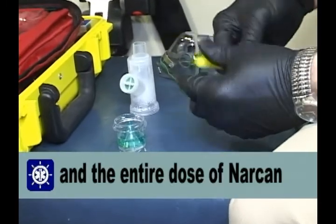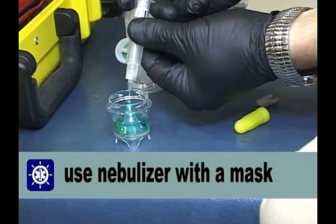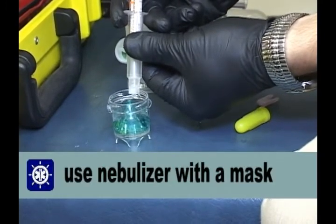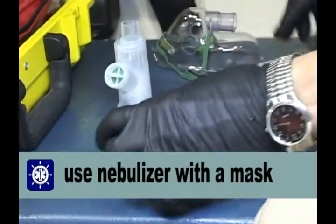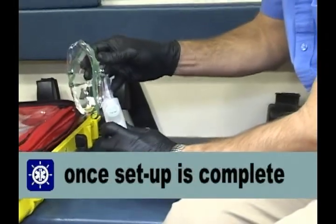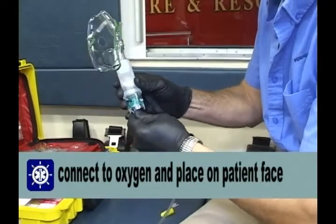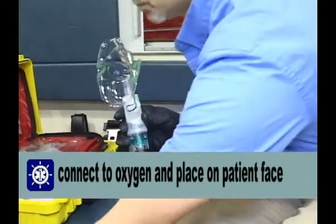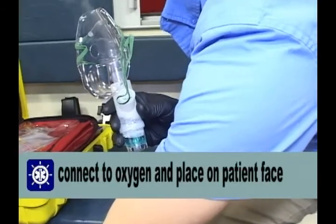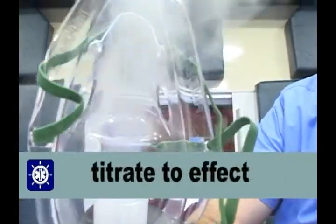Due to the nature of the patient, your nebulizer will need to be used with a mask. Once your setup is complete, connect to your oxygen and place on the patient's face. You will then titrate to effect.